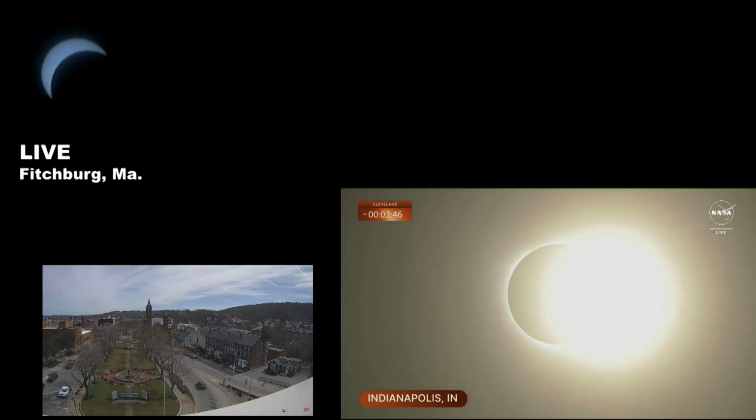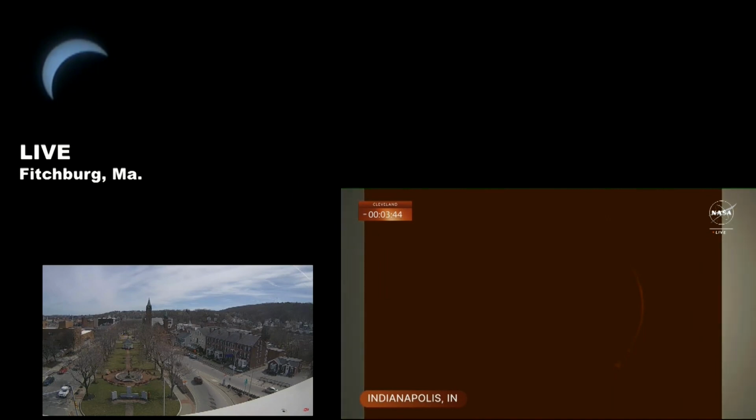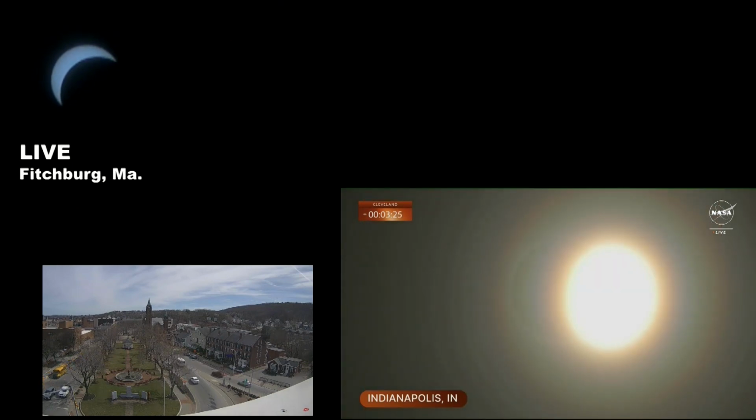You can even hear fireworks in the distance. Yes. Oh, my gosh. And the light is already starting to change. It really is. Wow. And the crowds are loving it. Hear the crowd just loving every second of it. Oh, what a moment. I love those fireworks. Indianapolis is really pulling out all of the stops, and we love them for it.